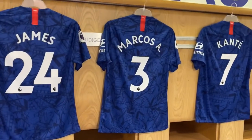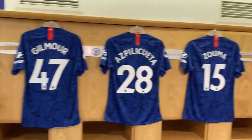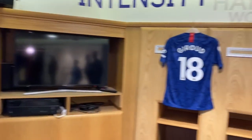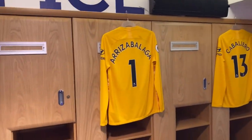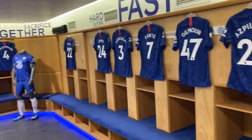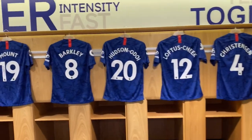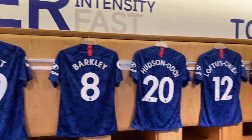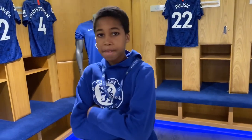The changing room, guys, and this is where they sit. James sits next to Alonso, sits next to Kanté, sits next to Gilmour, then Zouma, Kovacic, Rüdiger and Batshuayi. Over on this side, we have Giroud, Emerson, Jorginho, Arrizabalaga and Caballero. Finally, down here, Christensen and Loftus-Cheek. So Zane, how does it feel being in the actual Chelsea changing room? Cool?